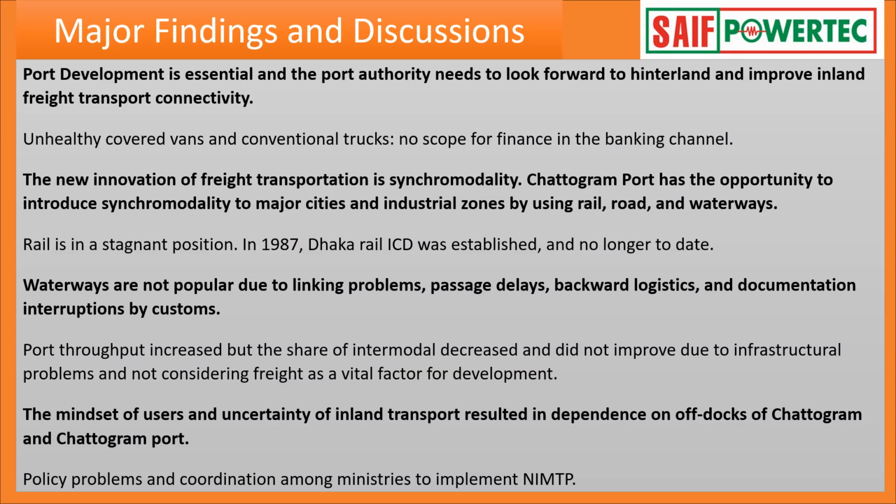So overall, the quantitative data analysis and also the literature review give some major findings, and discussions are below. Port development is essential, and the port authority needs to look forward to the interland and improve inland freight transport connectivity. It is essential to remove unhealthy covered vans, and also to bring new innovations in freight, as I told earlier, like combi road and others. So it is essential to bring innovation at this stage.